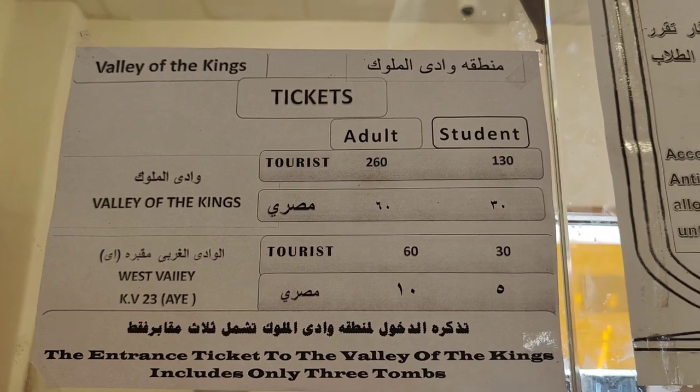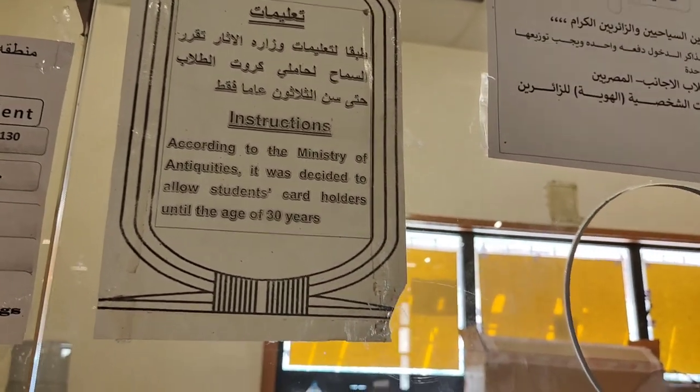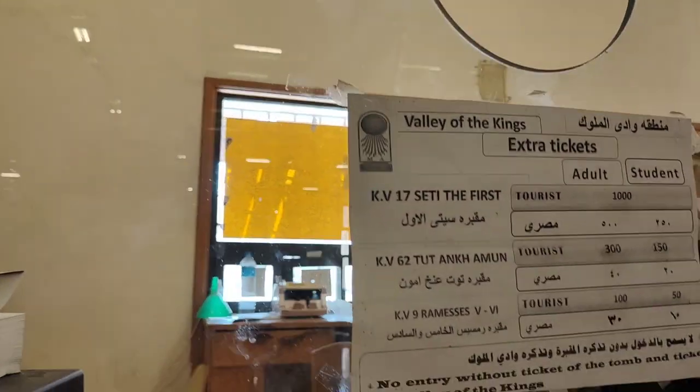So tickets into the Valley of the Kings are currently 260 Egyptian pounds, which is about 13 US dollars. The ticket gives you access to 3 of the general entry tombs, and then if you want to get access to some of the additional tombs, there are additional costs. 1,000 Egyptian pounds for Seti the first tomb, 350 for Tutankhamun's, and 100 for Ramses the fifth and sixth.